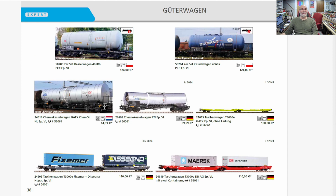Some tankers, Kesselwagen, so we got another couple of Polish up here. A Dutch Chem Oil. I really like this particular one. It's Era 6, so it fits, but the very shiny RTI wagon. The Chemie Kesselwagen, chemical tanker.